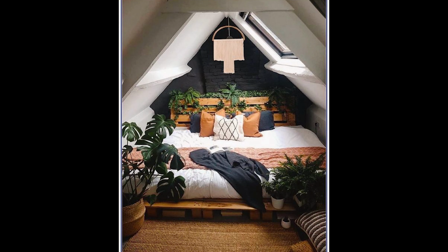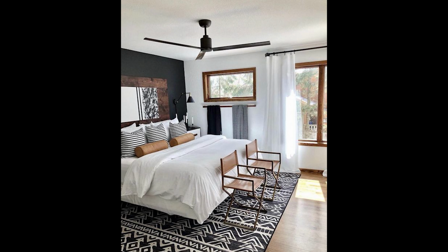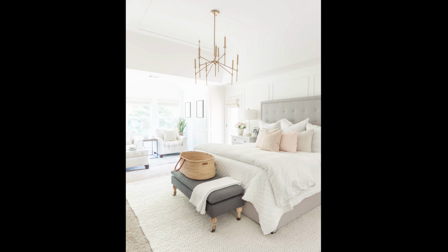Here are some things that you'll want to remember. Have the right size furniture for your room. If your room is smaller, you shouldn't have oversized dressers, chests, or ottomans. You'll want to scale down to different types of pieces that are lighter in weight. On the same note, if you have a larger room, you'll want larger pieces because anything else will feel dwarfed and the room will feel bare and cold.